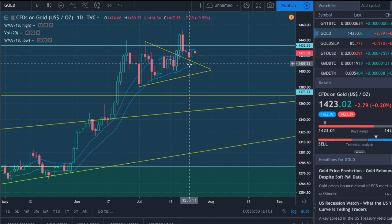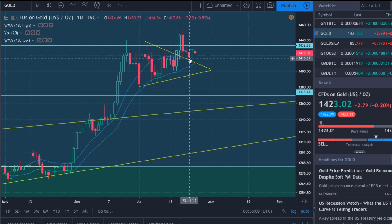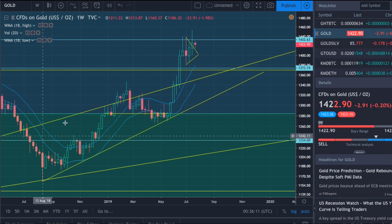We have yet to break back down significantly into the triangle pattern right here. Am I saying we will not do that? No, but it's good to see this movement as of right now. So let's punch out onto the weekly and see how it's looking that way.